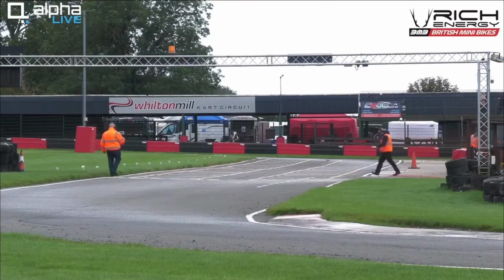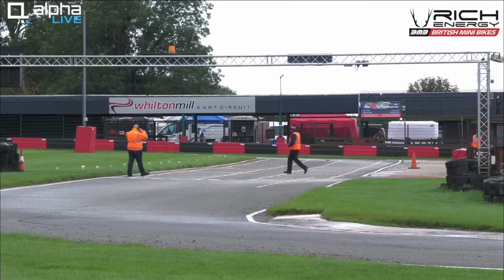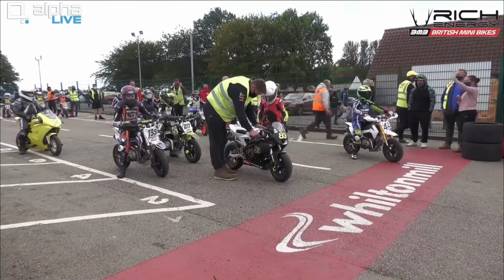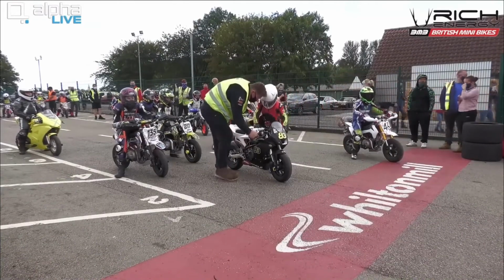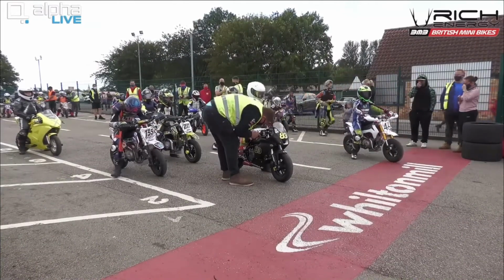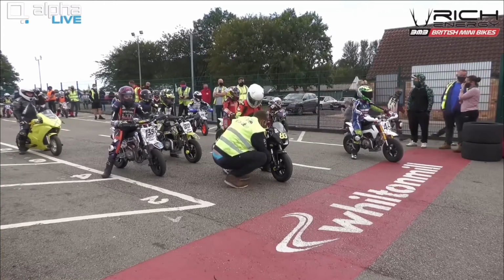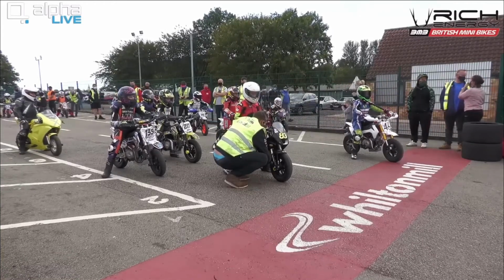And as Jake mentioned earlier, there's been changeable conditions this weekend. I would expect some of those times to tumble as the racing gets underway. Final preparations taking place in the waiting zone at the moment. Marshals, I believe, will be on their points in a few moments, and we'll be ready for the afternoon's racing in just a few moments.